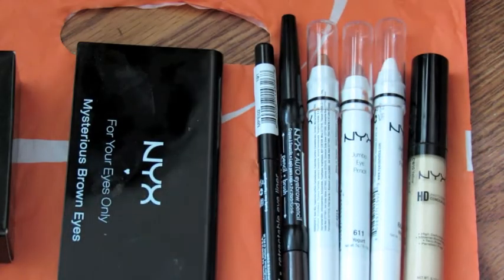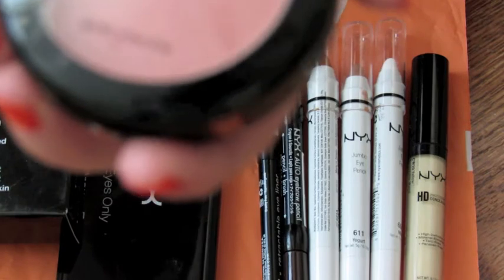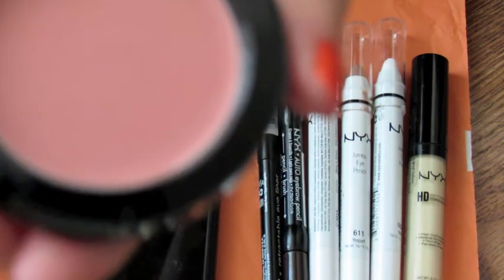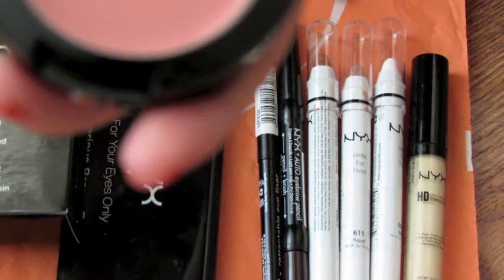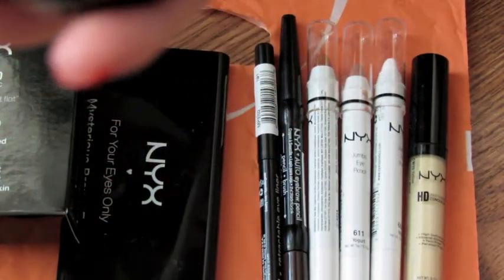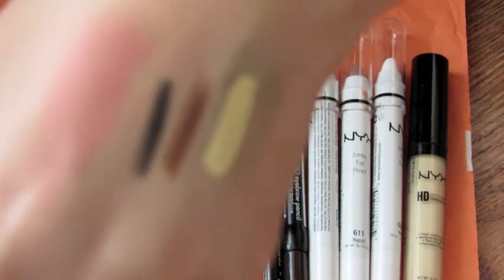So I picked that up, and then some other products that I picked up. I picked up this blush, and this is in Natural. It's a cream blush, which I've never tried a cream blush. I've tried like powders and I've tried the stick blush, but I'll go ahead and swatch that for you. And as you can see, it's like a really pink natural blush color, and I believe that this complements a lot of different skin tones just to give it like a soft glow. So definitely check that out.